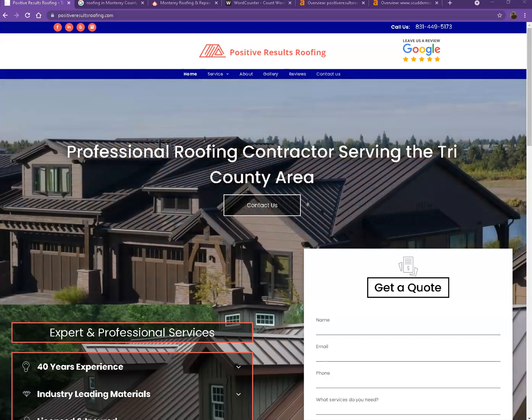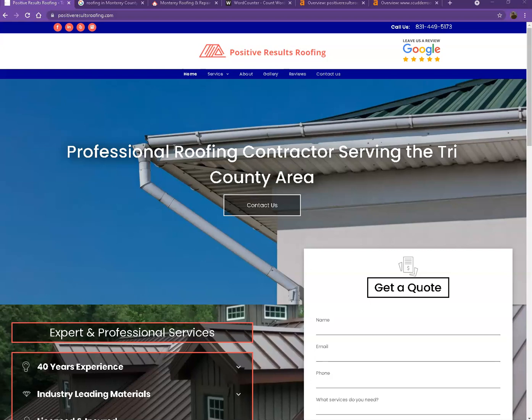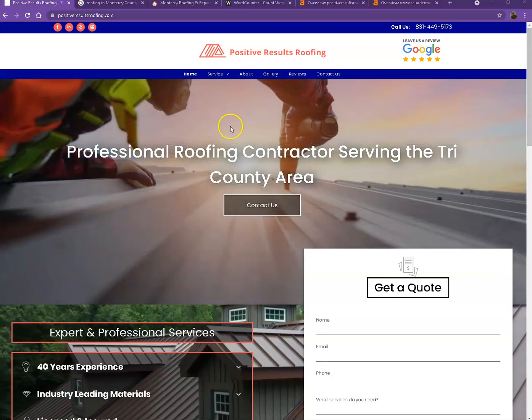So we'll be going over a few things that can actually help you rank higher, bring you more traffic, and of course, get you more customers. So let's go ahead and start off with your website.